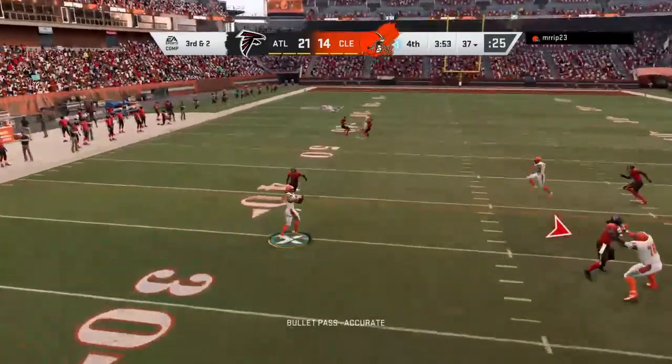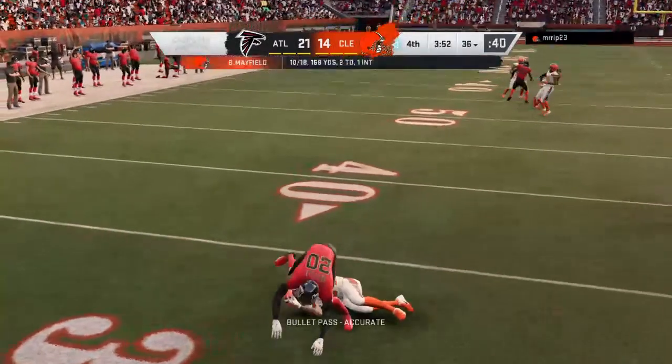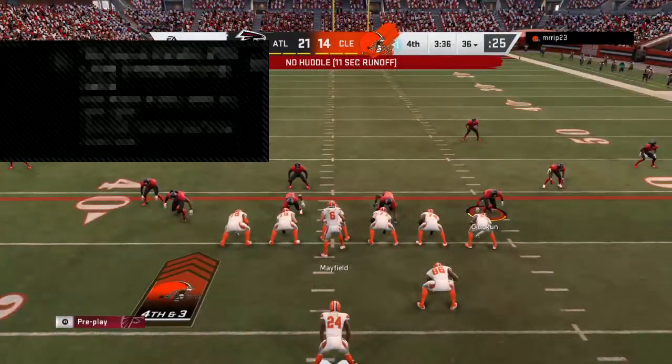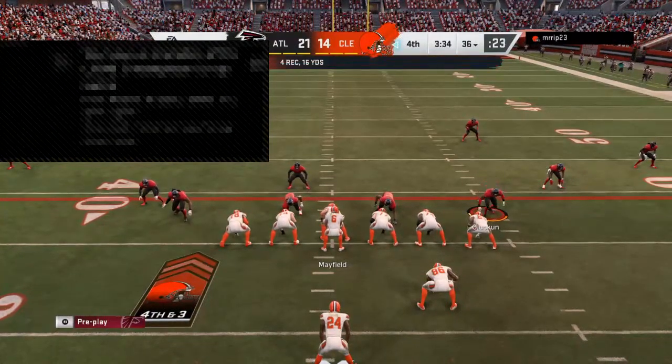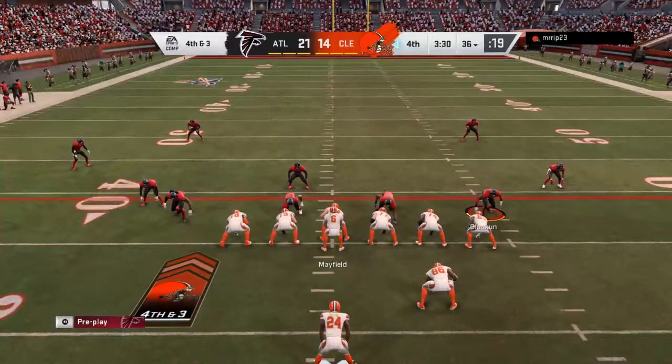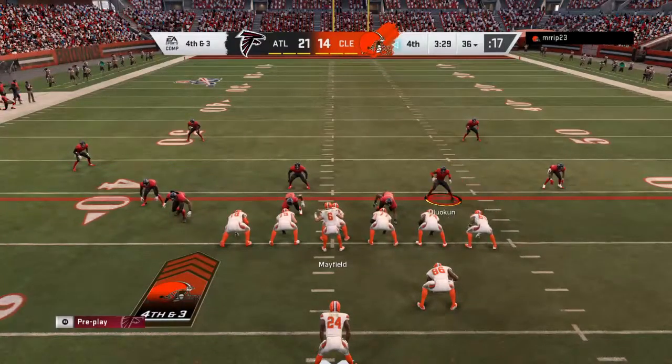Mayfield on 3rd and 2. And he gets it to his running back, Nick Chubb. And that play went nowhere. Losing yardage. It'll be back at the 36. Run.